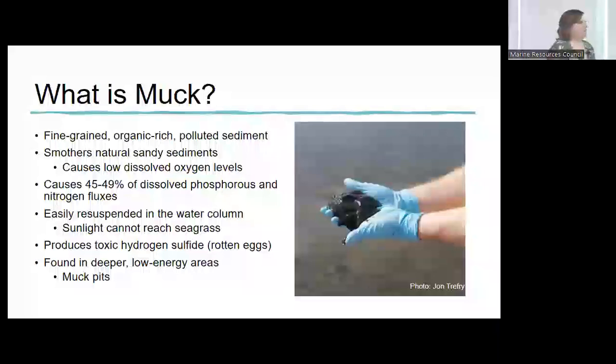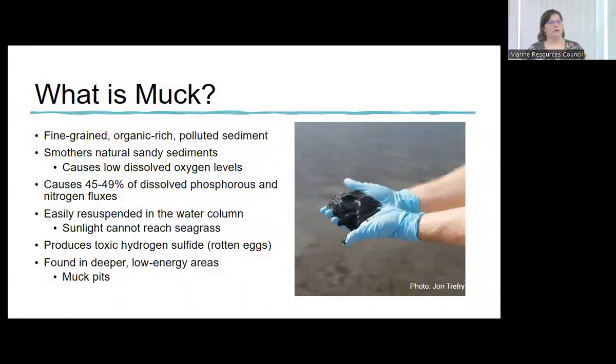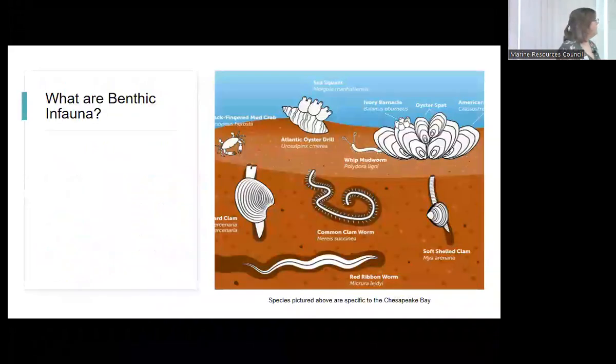And then the last thing I want to focus on is that muck, because it is fine-grained, tends to settle in low energy, deeper environments. And this is where we get things that are referred to as muck pits. So I'll show you in a later slide, but our muck pits where we're seeing almost 8 feet of muck being removed tend to be the deepest areas in the lagoon.